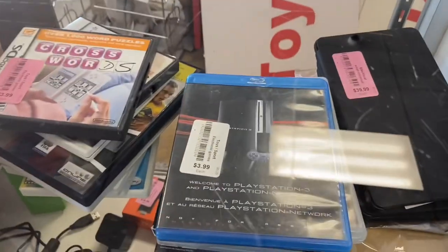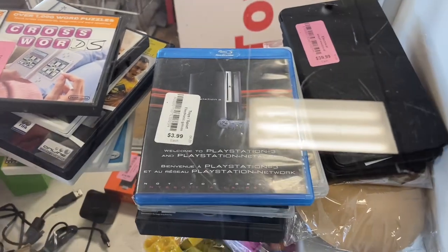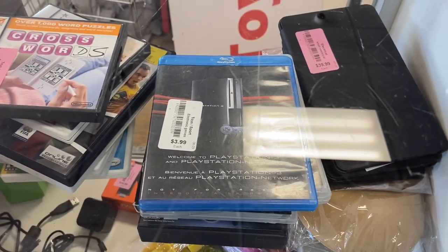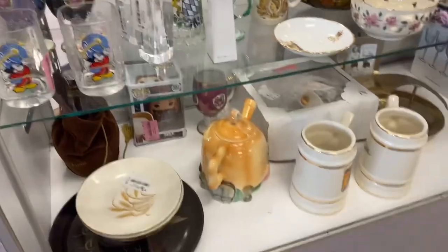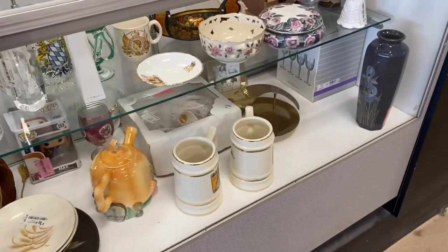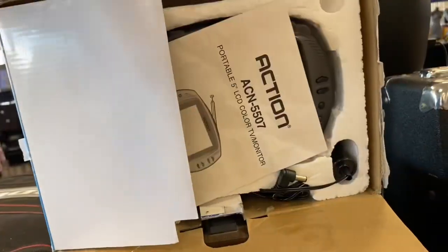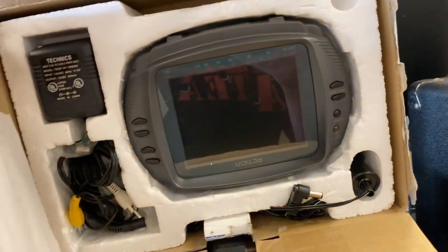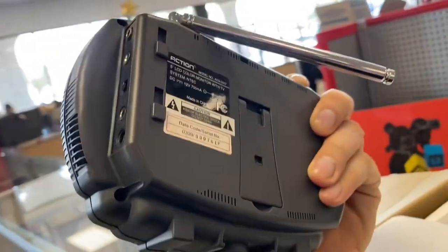What's this thing? PlayStation 3. I don't know what that's for. Oh, it's a PlayStation Network. I guess maybe that gives you internet access? Yeah, nothing here. 5-inch color TV monitor. Oh, that's cool. Man, they want $50 for this thing, though.